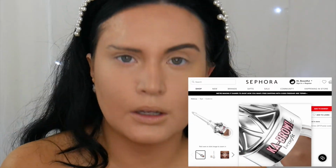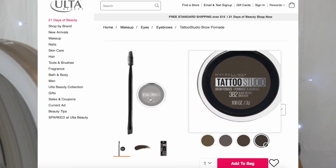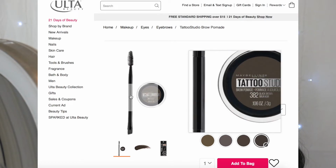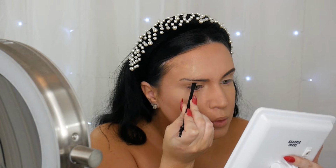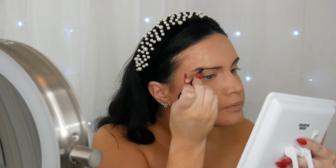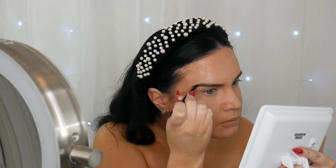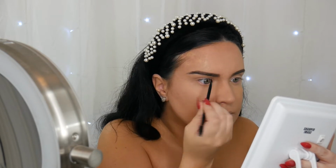Okay, one brow done. And then for the drugstore side, I'm going to be using the new, well, this is new to me, Maybelline Tattoo Studio Brow Pomade in brown, or black brown rather. Ooh, this is like paint. Oh, I'm scared. That is a dark brow. So this is definitely going to give you more of an Instagram brow for sure. It's definitely completely filled in. It really is like paint.